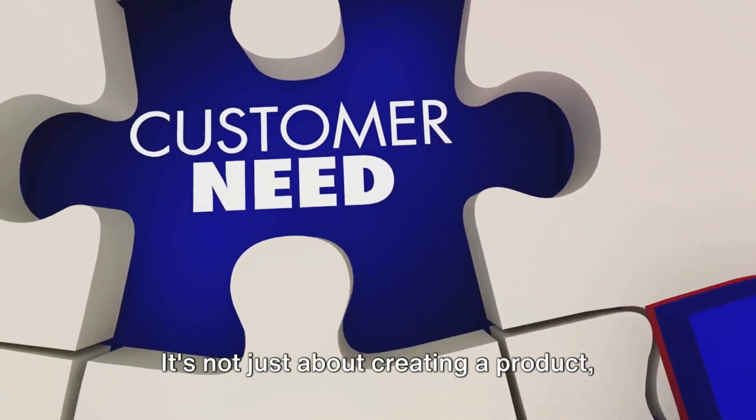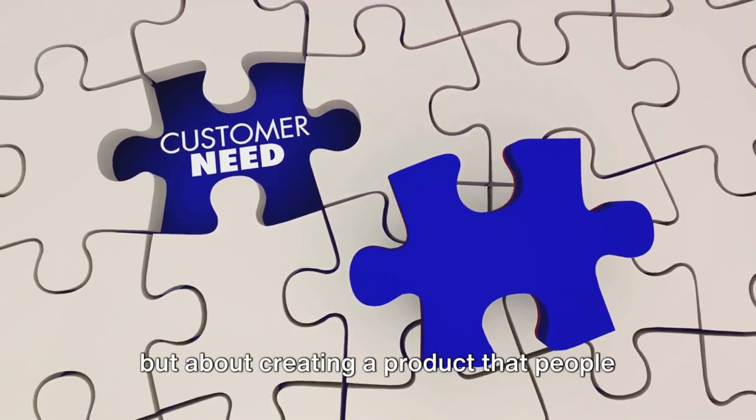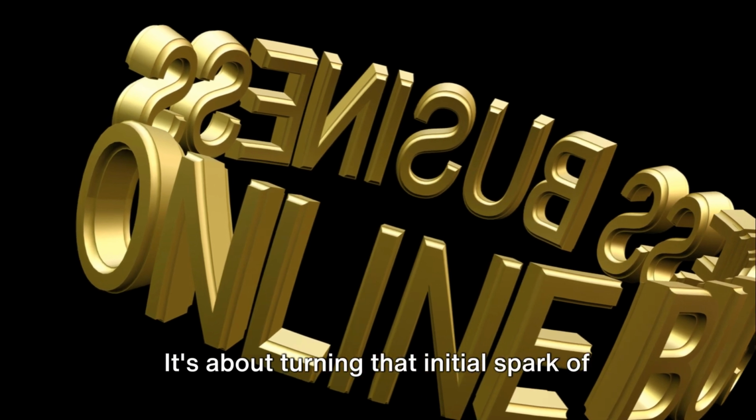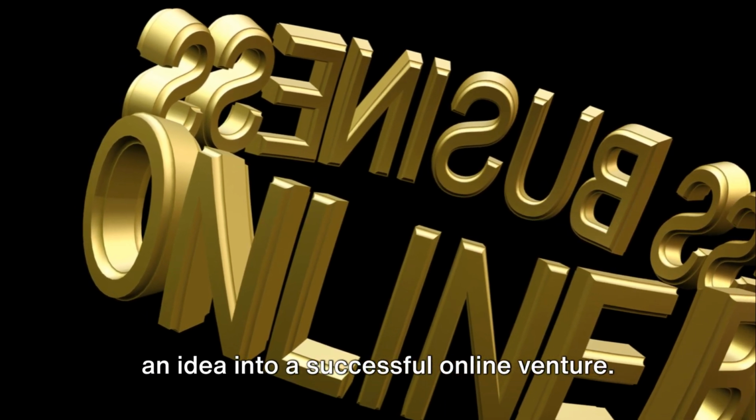It's not just about creating a product, but about creating a product that people need, want, and are willing to pay for. It's about turning that initial spark of an idea into a successful online venture.